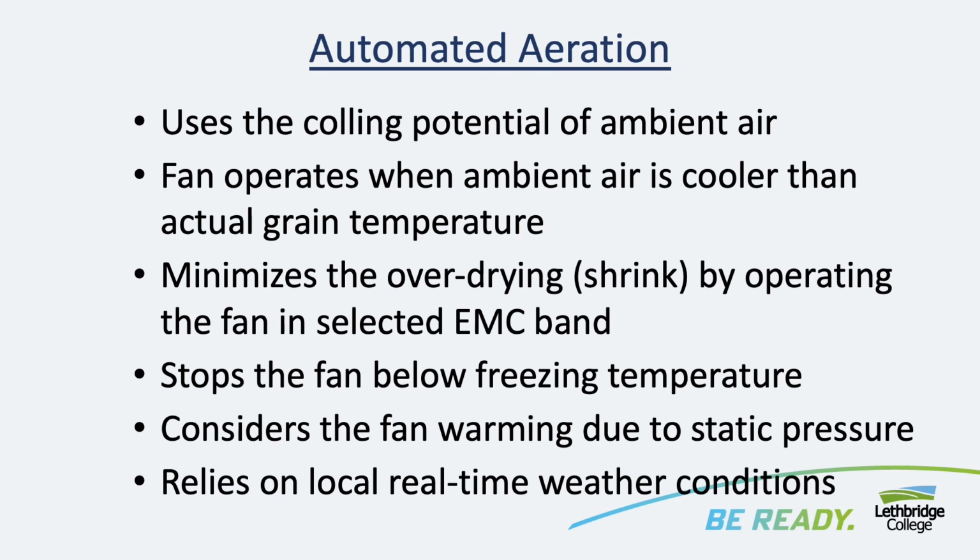It's also important to have a local weather station as an input to the fan control, to make sure that the fan decision is based on the real-time local weather conditions.